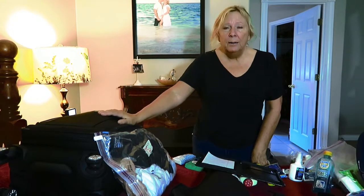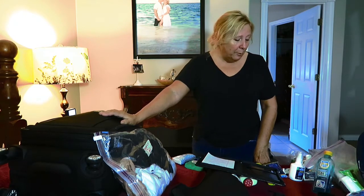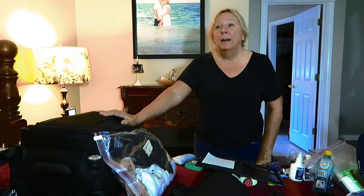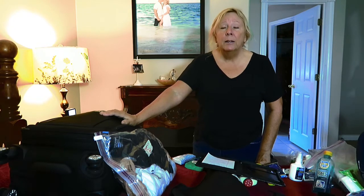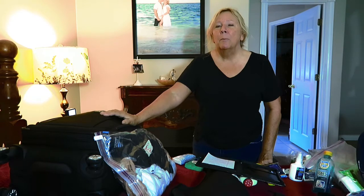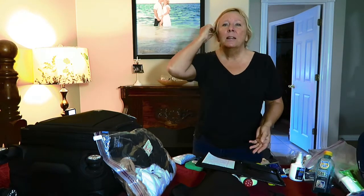Tip number 3 has to do with first aid and medicines. I always bring a pretty comprehensive first aid kit. It includes everything from band-aids and the triple antibiotic ointment. I also include a suture kit, and I hope I never have to use it, but if I have to, I've got it. Compresses, pain medicines, just everything.